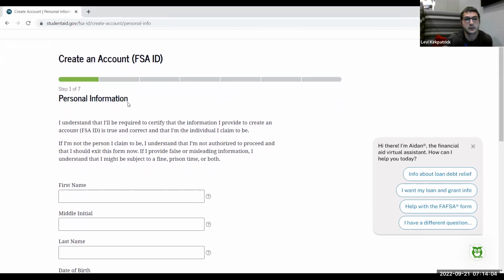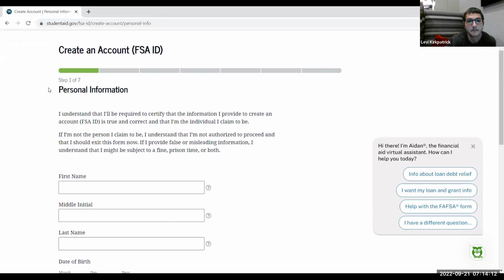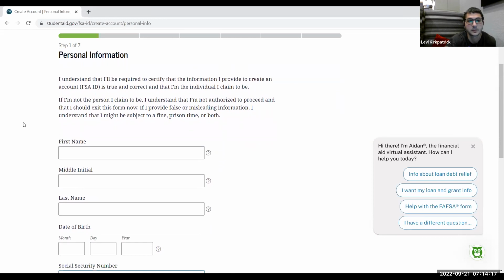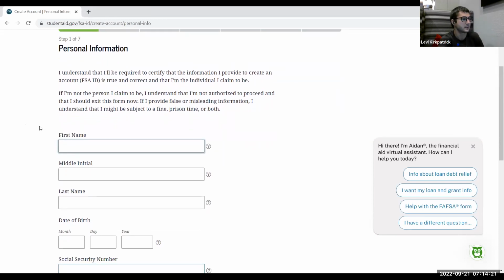So you'll notice here the progress bar at the top is going to give us an indication of how we're doing moving towards creating an account. First step here, we're going to enter our personal information. So for my first name today, although my real first name is Levi, I'm going to use our test account here. And today I'm going to be Val.